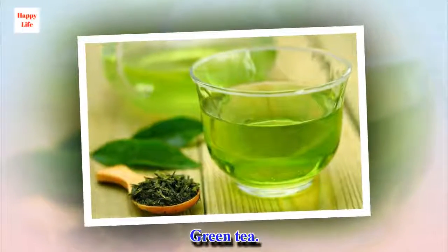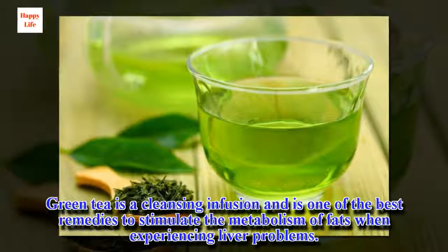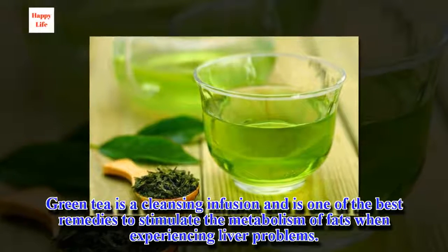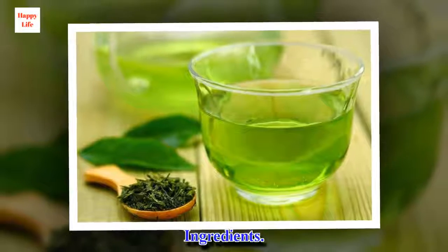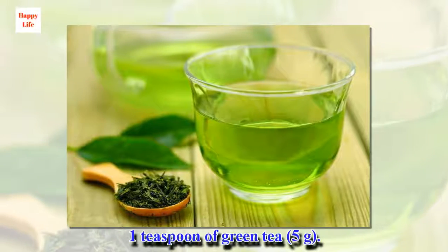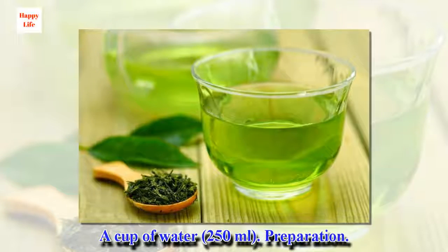Green tea. Green tea is a cleansing infusion and is one of the best remedies to stimulate the metabolism of fats when experiencing liver problems. Ingredients: 1 teaspoon of green tea, 5 grams. A cup of water, 250 milliliters.